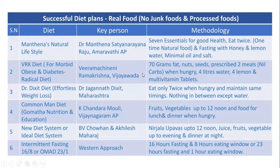He's another great guy. Veeramachaneni Ramakrishna is doing an amazing job for people to get rid of obesity, diabetes, and all that. Another is Dr. Dikshit diet. He's another amazing person, free of cost. Lakhs of people are benefiting. This is a simple technique, right? There's another person called Mr. Chandramouli. He's a teacher. He's doing an amazing job. It's called the Common Man Diet.